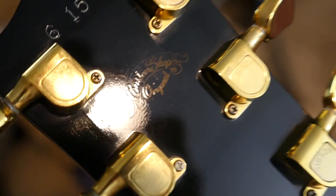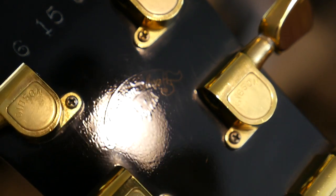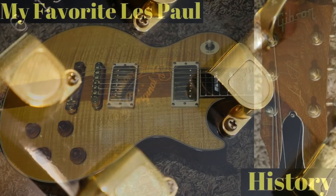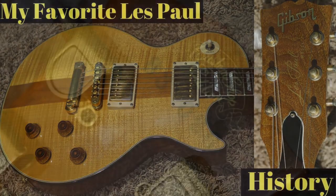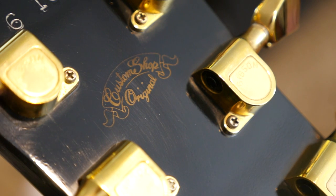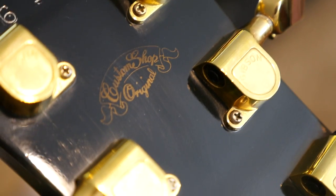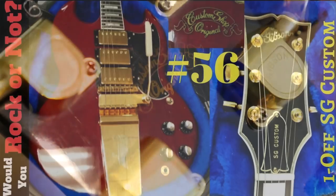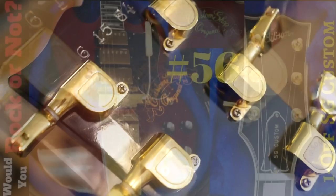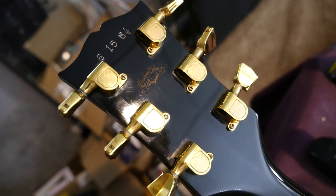But look at this guy. I've been wanting one of these for a long time. Something that says Custom Shop Original. Now you might say, hey, isn't that what the Spotlight Specials have? No, those are Custom Shop Editions. Edition just simply meant it was a limited edition run of some sort, but original meant it was a one-off. It would have special features. I did a Rocker Knot of a really weird one-off SG Custom. So if you have a Custom Shop Original, you have a piece of history.